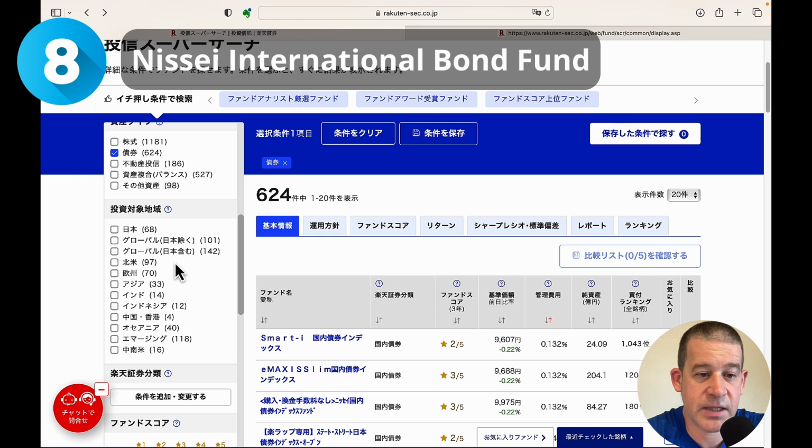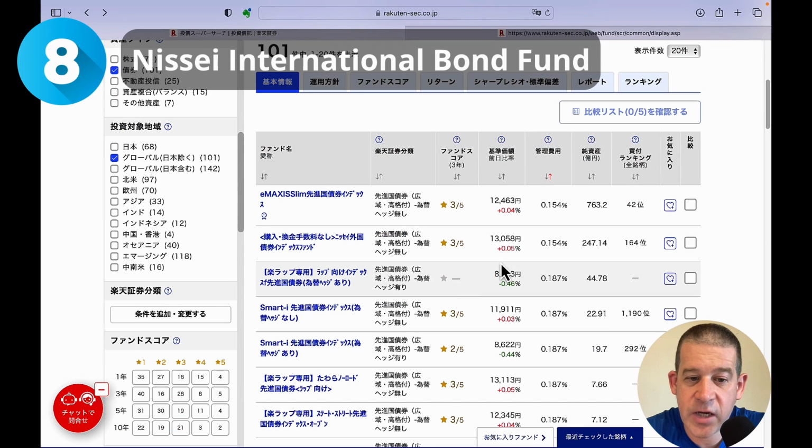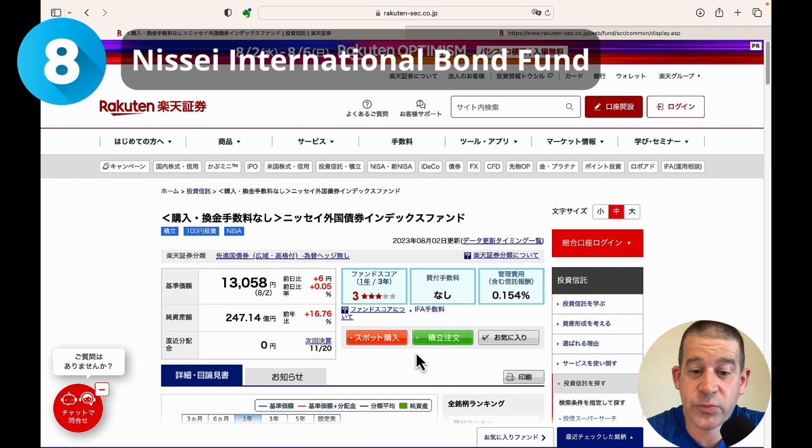And let's take a look at Global X Japan, and we get the same kind of lineup sorted for fees already. So let's take a look. Let's not do the eMaxis Slim because it's going to look very similar. Let's take a look at this Nissei fund, and same kind of information we can see here.